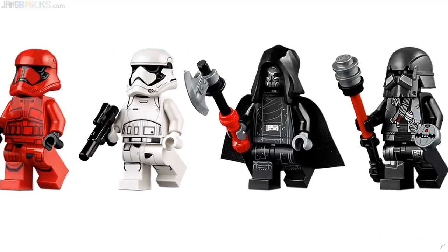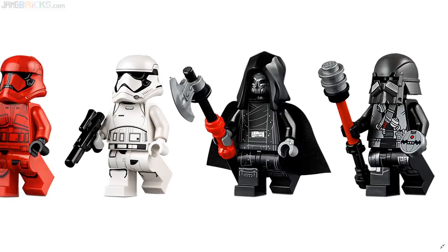There's a regular trooper here, and this is exciting. Two Knights of Ren. Now, what about the rest of the Knights of Ren? How are they going to give us all the Knights of Ren? I'm curious. Or is it going to be just these? Are these the only ones that remain now? But they're cool. And this actually works. This new hood actually works for this guy in black. But then, anything works in black.